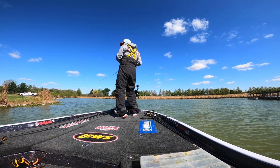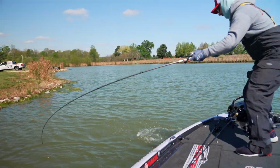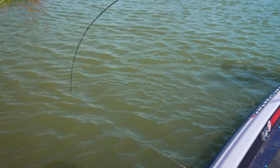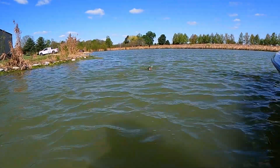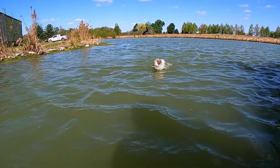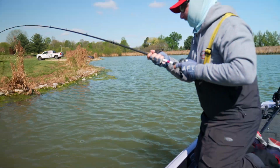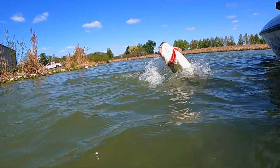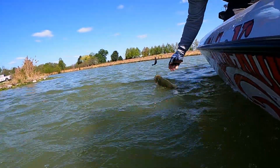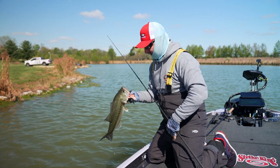Ooh, that's not. Oh, that's a good one. That one knocked the fire out of that rodent. God, that's a hard pull. Look at that fish pull. Jeez. Jeez. I can't hardly get it out of the water. Another big fatty. Come here. Gotcha, gotcha, gotcha.